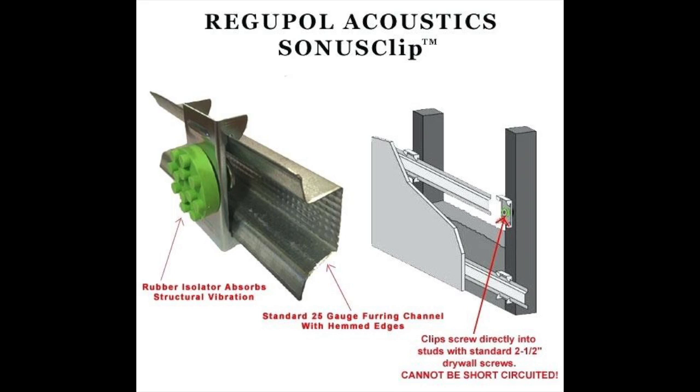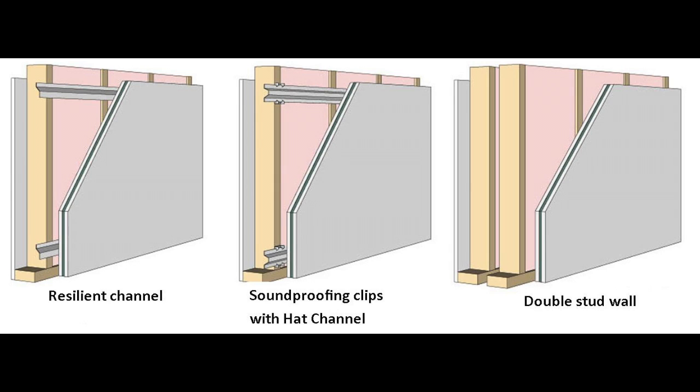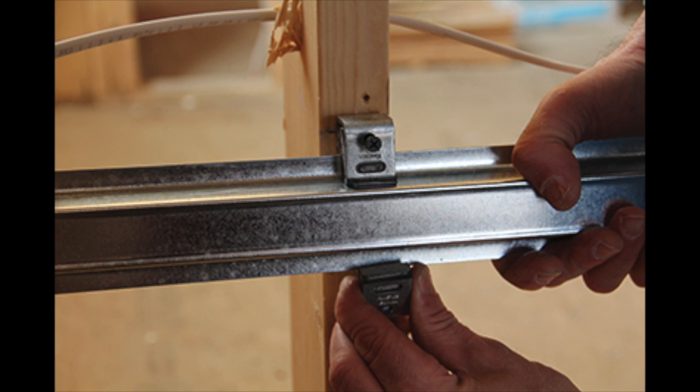If you're installing the resilient channel using clips, you will need to screw the clips onto the joist. You can easily find the ceiling joist with a stud finder. Install clips 48 inches apart, with 24 inches between the channels and within 6 inches from the side walls. Once the clips are installed, simply snap your resilient channel into the clips.